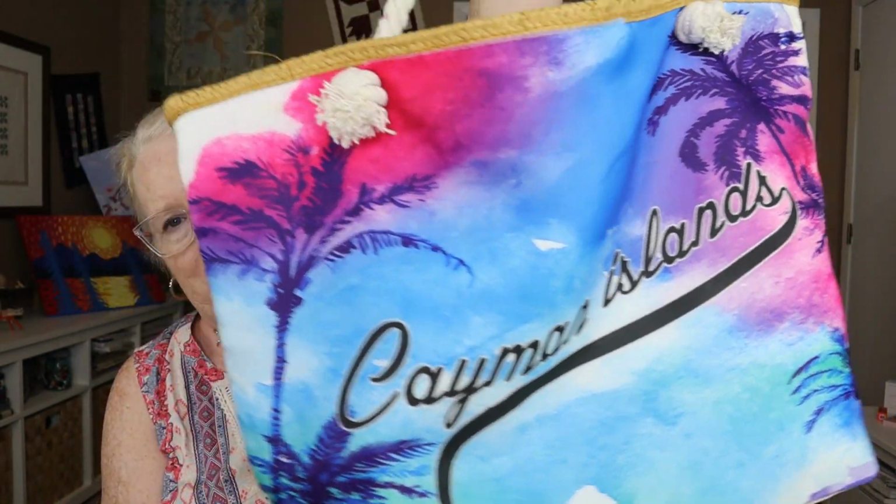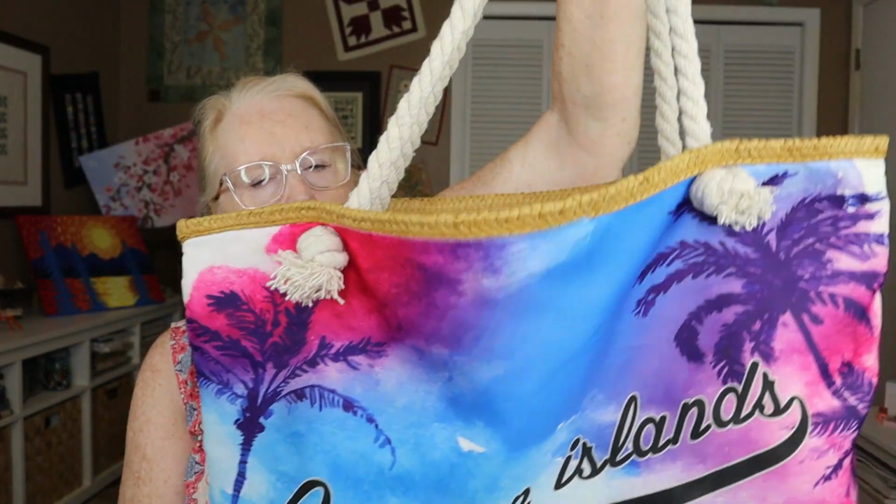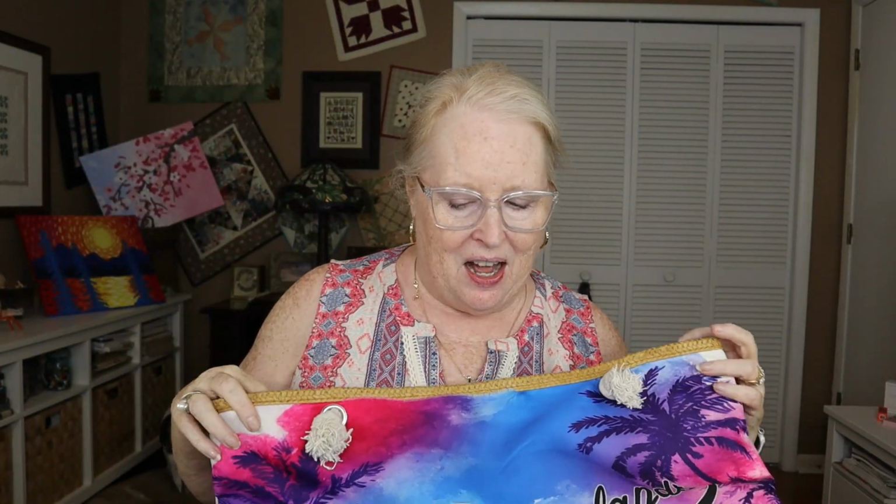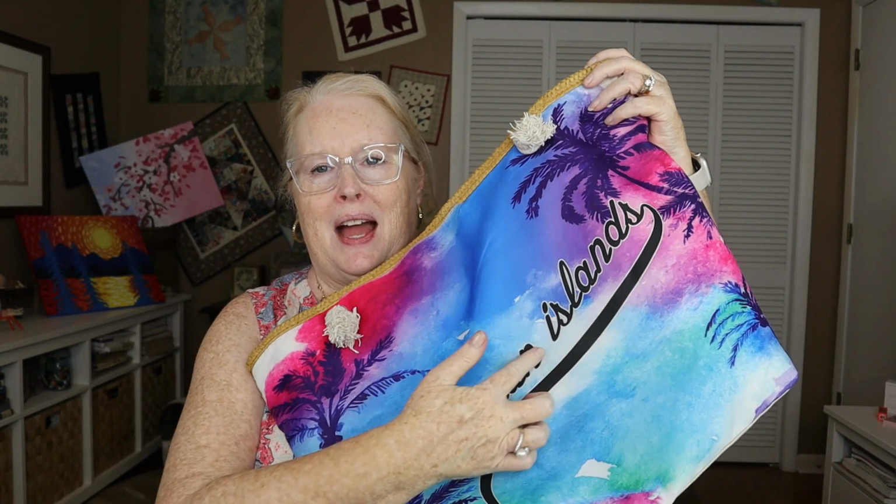I didn't buy it because I particularly wanted to, although I have people that I buy things for, and who can't use a bag? So I knew that I could get it to somebody if I didn't keep it. And on my next cruise, I saw this exact same bag with a different name on it for whatever city we were in, so it kind of cracked me up.